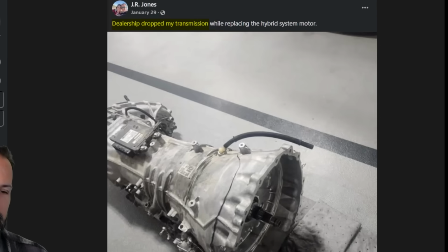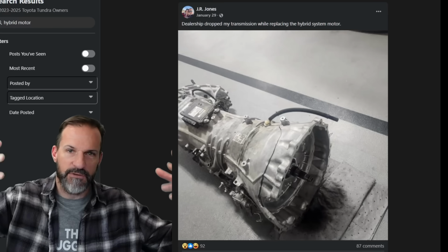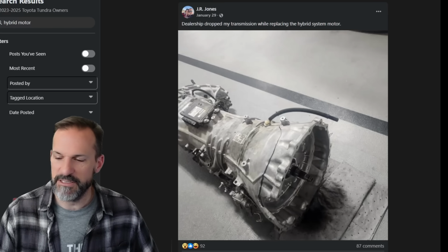And then this poor guy, J.R. Jones, he said the dealership dropped his transmission while replacing his hybrid system motor. So the problem is the hybrid system motors, I've seen a lot of them die on these. I don't know why. Must have dropped it from probably 5-6 feet in the air. So now he had to get a new transmission as well.